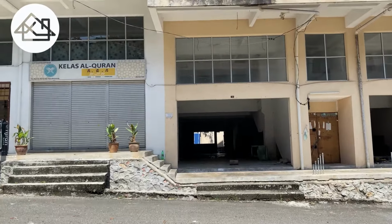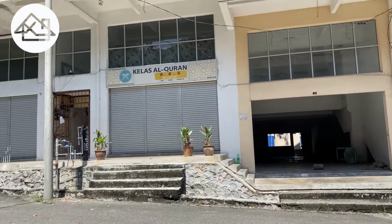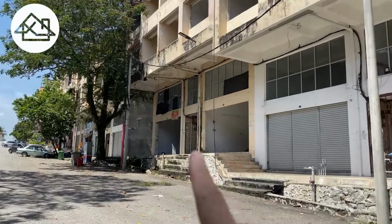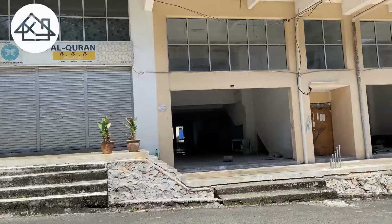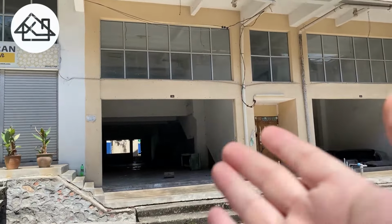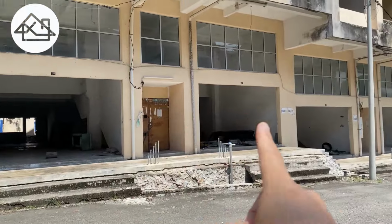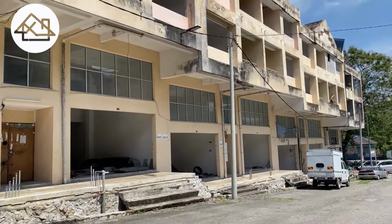For every commercial property, the banks will ask bankers to come in for a site visit because they need photos. Why do they need photos? Because you look at this shop lot. Door also don't have. So messy inside, everything so messy. How to finance?